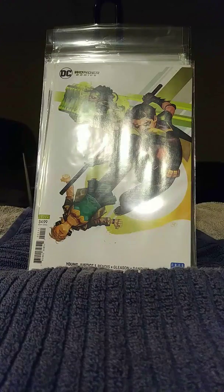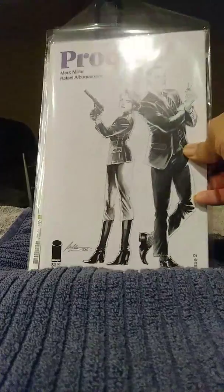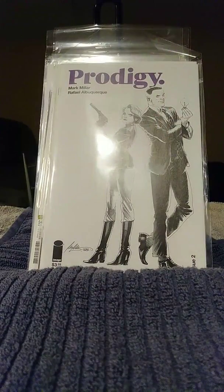I got to get the regular cover. Prodigy. And that's the black and white sketch. I'm going to get the regular color sketch. I got too many of these now. I just bought one of these thinking I didn't have this.